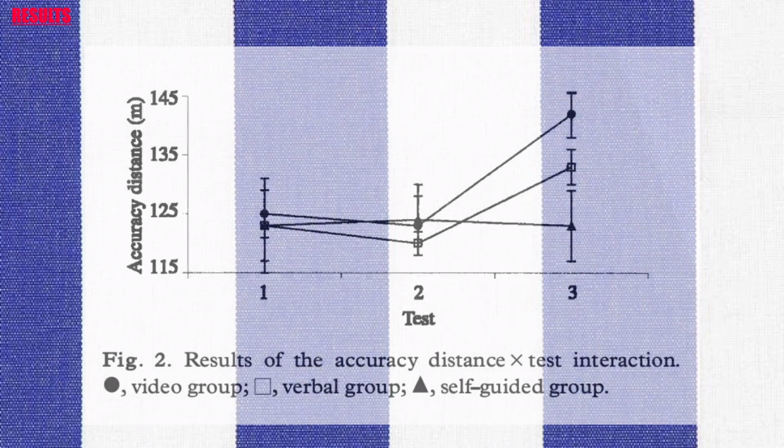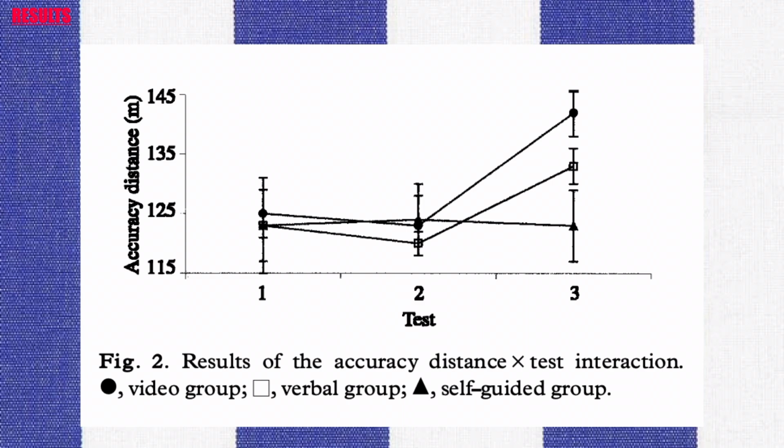Results. The analysis of mean accuracy distance revealed no significant main effect for group, but there was a significant main effect for test, with means of 122, 121 and 131 meters, respectively, for the pre-test, post-test 1 and post-test 2. Most importantly, the analysis revealed a group by test interaction. Follow-up analyses revealed that the groups were not reliably different from each other on the pre-test or post-test 1. But the 3 groups differed on post-test 2. The video group was better than the verbal group, which, in turn, was better than the self-guided group.